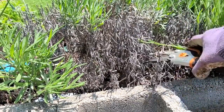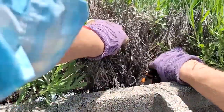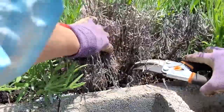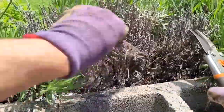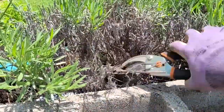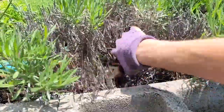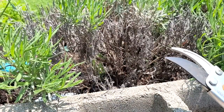Alright guys, as you can see here, this is all dead in here. So all I'm going to do is come down here as far as I can and trim off these dead portions of the lavender stalk. This is going to take a little bit of time and a little bit of patience to do, but trust me, it is going to be well worth the end result.